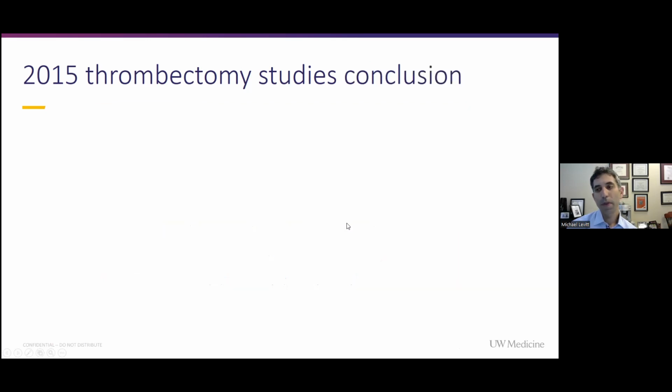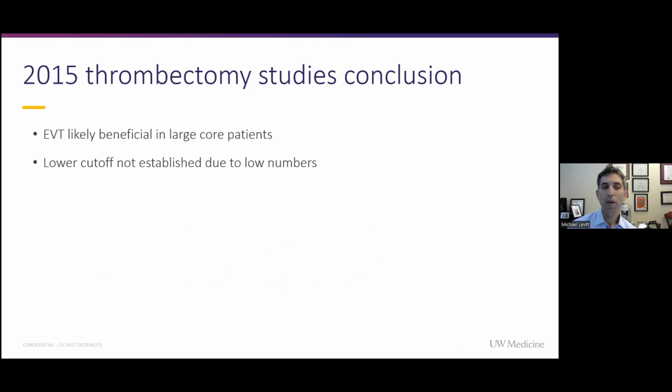So the conclusion from these baseline studies was that there is probably a benefit in large core patients for thrombectomy, but because of the low numbers, there's equipoise, and the cutoff of how low is too low has not been established. There's definitely a higher incidence of symptomatic intracranial hemorrhage, and we're probably not saving lives when we're doing thrombectomies in low aspects or large core, but it's not clear where and how much functional benefit we're improving. Again, the conclusion was there probably is a benefit here, but difficult to say because the studies weren't really designed to look at that in particular.